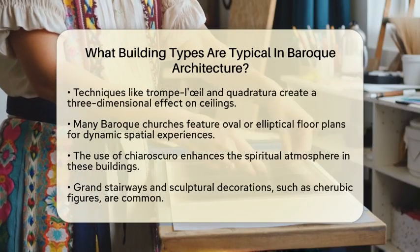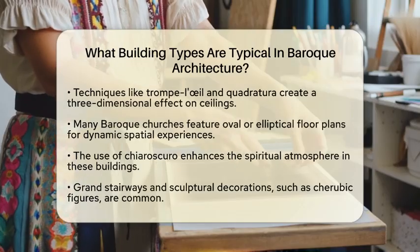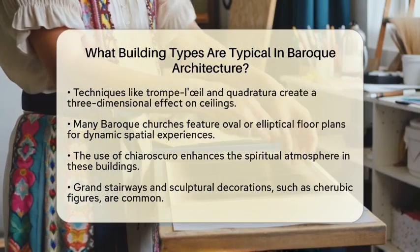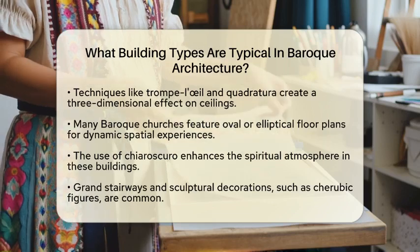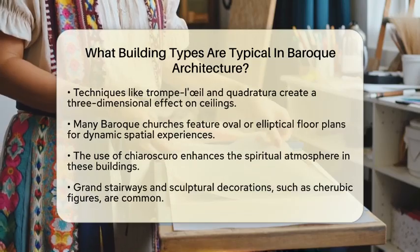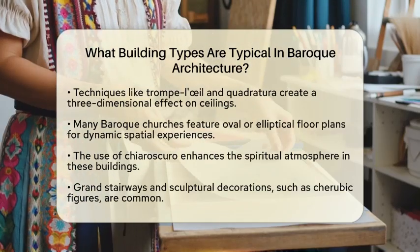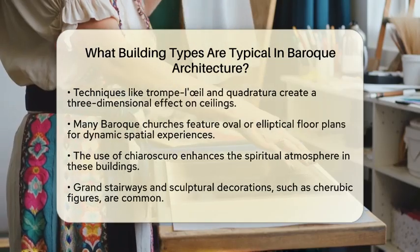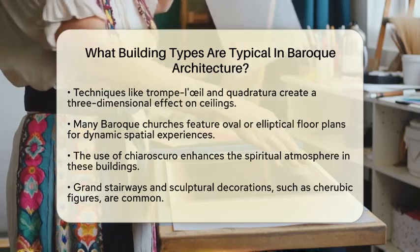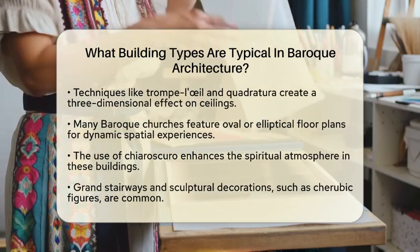You will also notice that many Baroque churches have oval or elliptical floor plans. This design creates dynamic spatial experiences that draw visitors in. The use of light and shadow, known as chiaroscuro, enhances the spiritual atmosphere. Grand stairways and sculptural decorations, such as cherubic figures and twisted columns, add to the dramatic effect. Notable examples include the Basilica of the 14 Holy Helpers and St. Charles Church in Vienna.